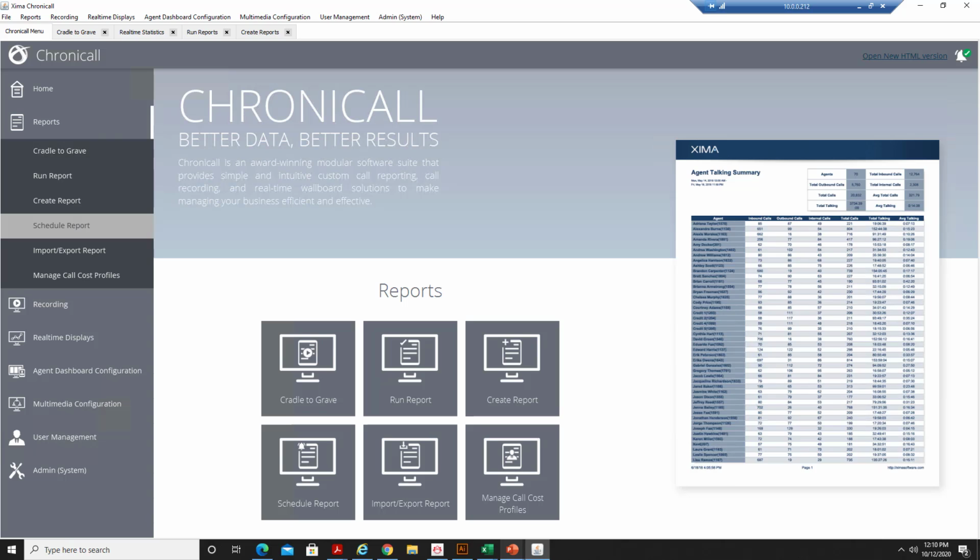You can add in call recording, which is a concurrent recording port model. And then lastly, you can add in your real time. This is on a per agent basis, which agents you want to monitor in real time. Pricing is available for on-prem, CapEx, as well as OpEx, where you pay monthly based off of your needs.